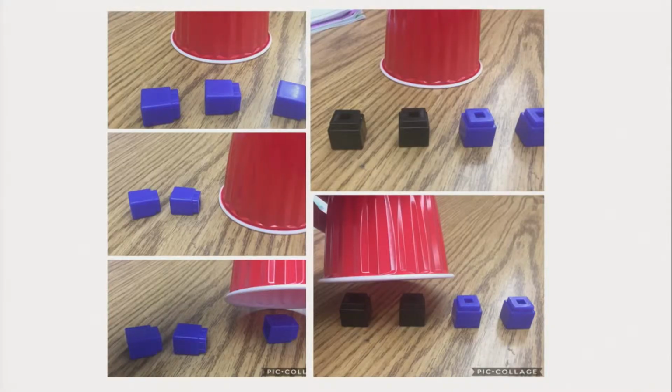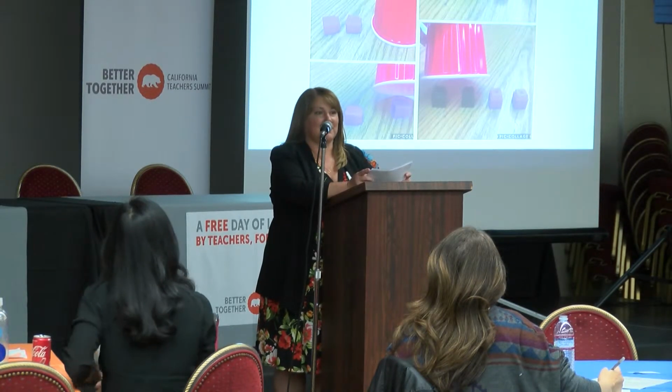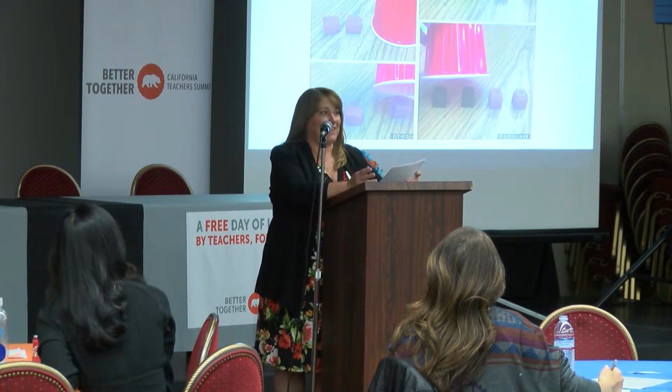Here's an example. I had them tell me how many blocks they had, and then I had them shut their eyes. And I said, open your eyes. How many blocks are under my cup? Imagine their face when they could tell me. It was magical. They were so excited that they wanted to tell their peers how they got their answer. They could justify their thinking, and they had now become the experts.